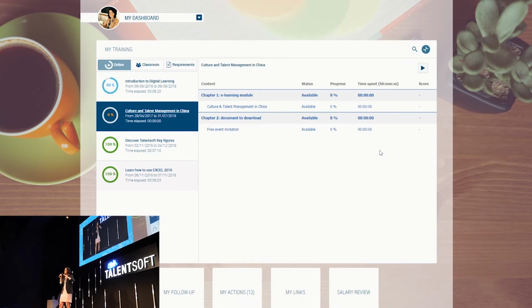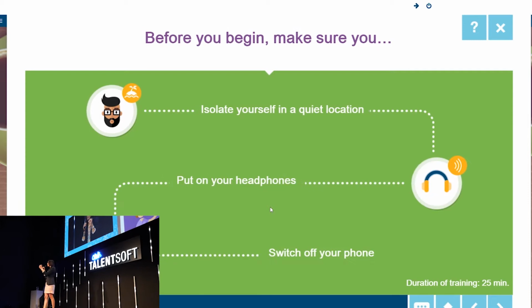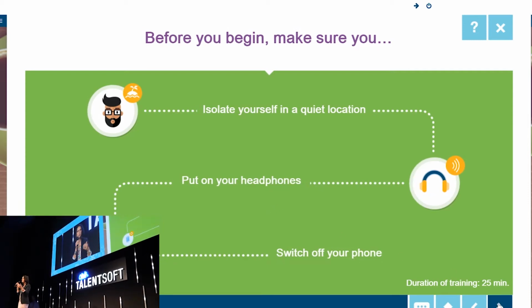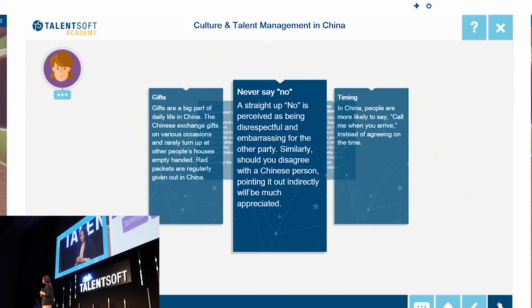In one click, the widget extends to give me an overview on all the learning units that are part of my training path. So let's get started with the e-learning module. On the LMS platform, best practices are embedded to guide me through the training program with, for example, some instructions and also a quick introduction to give me the objective I have to reach with this course.